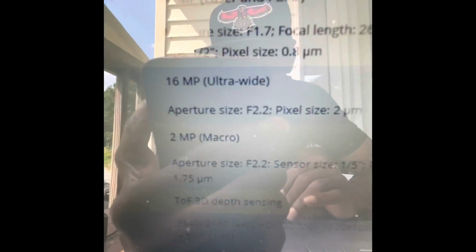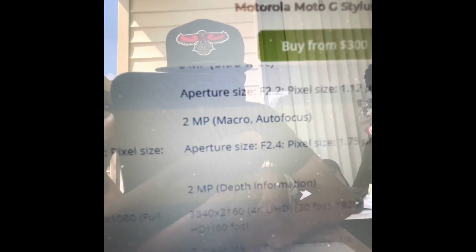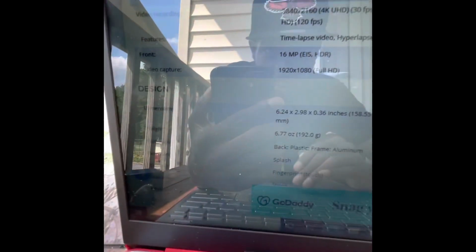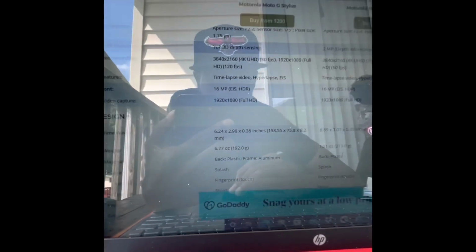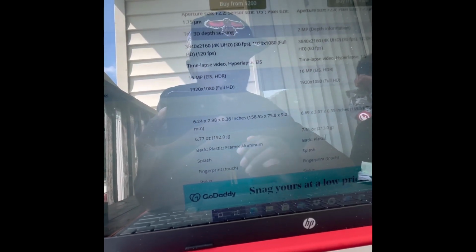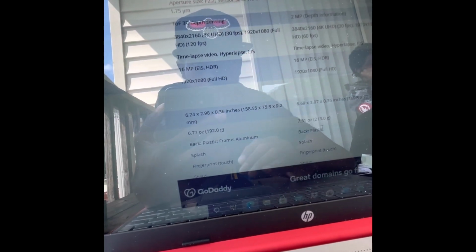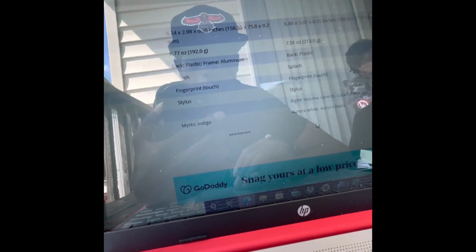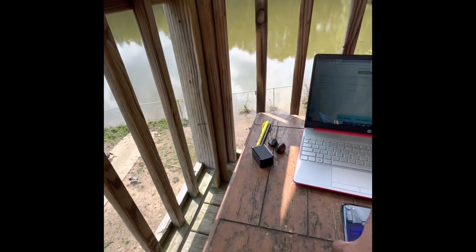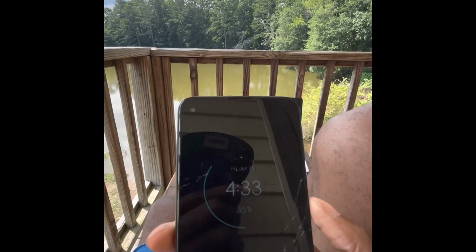It's got a time of flight sensor on the 2020 version. It just says 2 megapixel depth sensor on the 2021 version. Both will do 4K 30. Both will do full HD. The 2020 version will do full HD at 120 frames per second. Again, another win. Looking at these specs, man, I'm changing the name of this video to Moto G 2020 is better than the 2021 version.